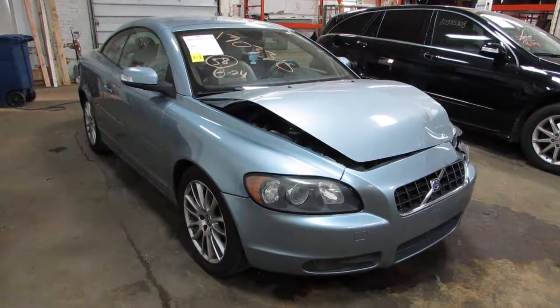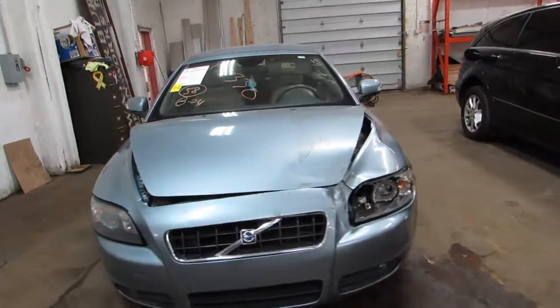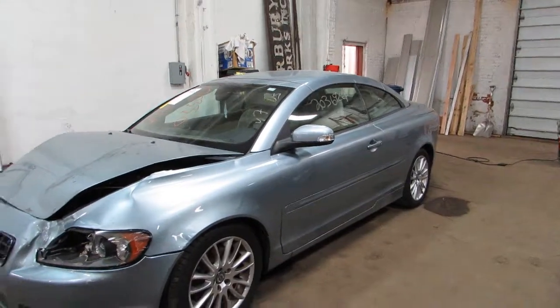Here we've got a 2008 Volvo C70. This is a hardtop convertible. As you can see, it was hit here in the front. This is a little bent up in here. It's a 2.5 liter turbo, front wheel drive.